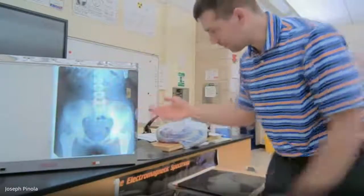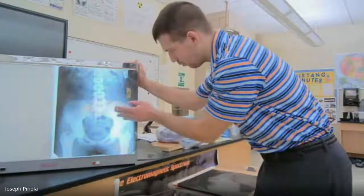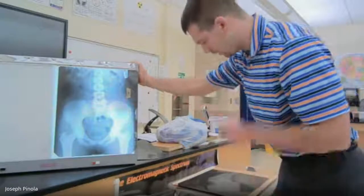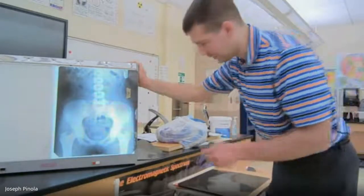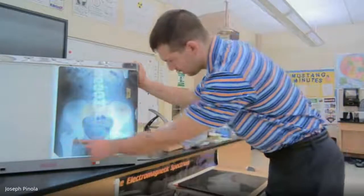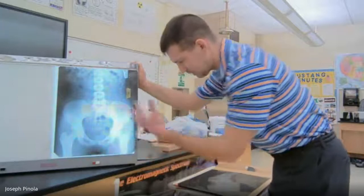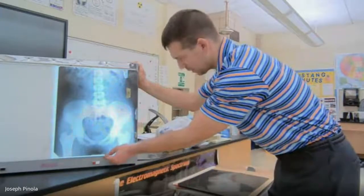Here's an X-ray of a patient's hips. You can very clearly see the hip bone in white here, and also the vertebrae from the patient's spine. Now this one is going to be very similar to the last X-ray that I show you in a second. Take a look down here. You can see the joints that lead to the bones of the patient's legs. However, look at the next picture.